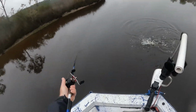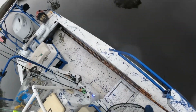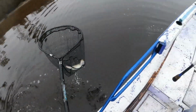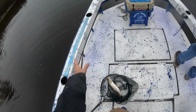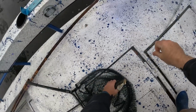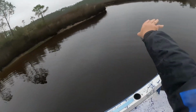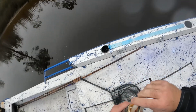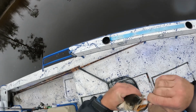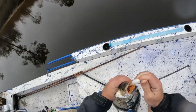Mm-hmm. Nah. I got it. Another good keeper trout. Them old head shakes. Getting that net, boy. Another good one. There we go, there we go. Like I said, right off that point, choked it. Choked it deep. Give me back my butt kicker. Get out of your throat.